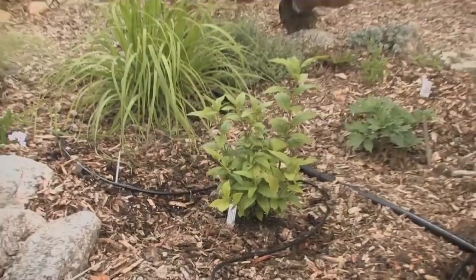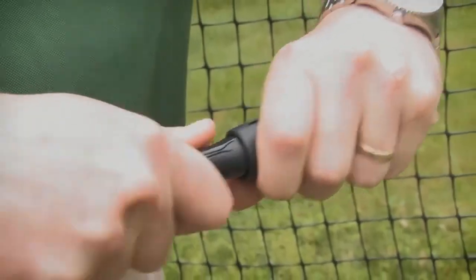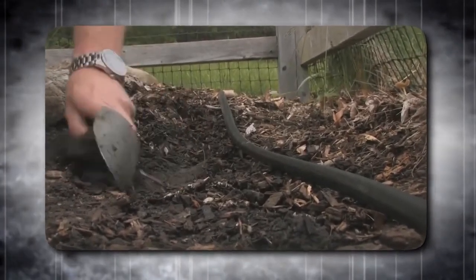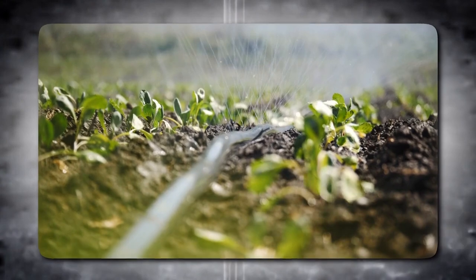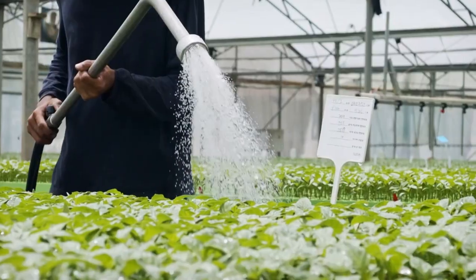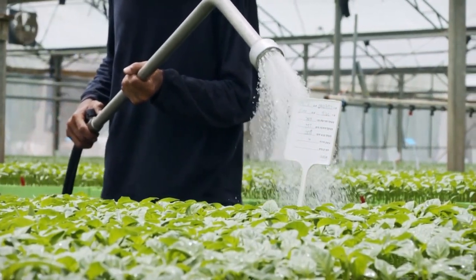Then there's the land itself. If it's hilly or bumpy, drip irrigation wins again since it delivers water straight to the roots without any of that pesky runoff. Of course, money matters too. Drip irrigation might save water in the long run, but it can cost a pretty penny to set up. Sprinklers are cheaper up front, but they can be a bit wasteful. Micro irrigation tries to find a balance, but farmers need to crunch the numbers to see if it's worth it.